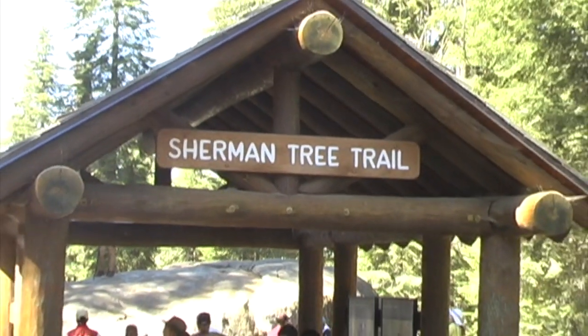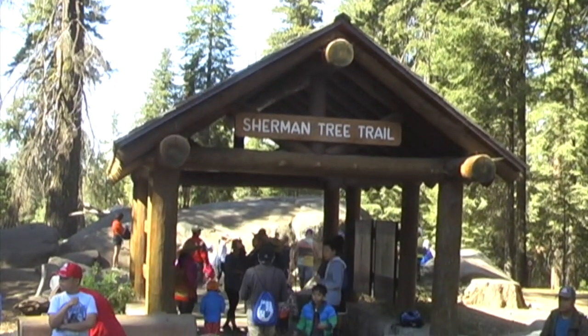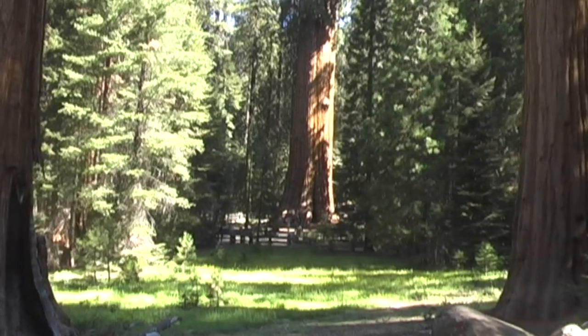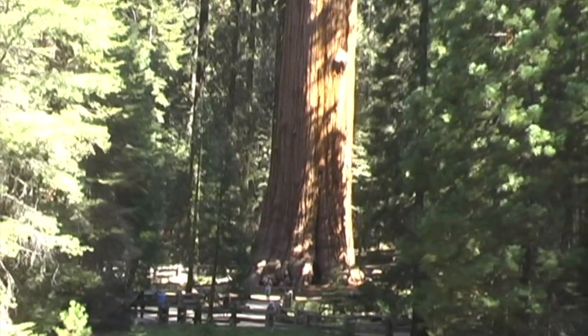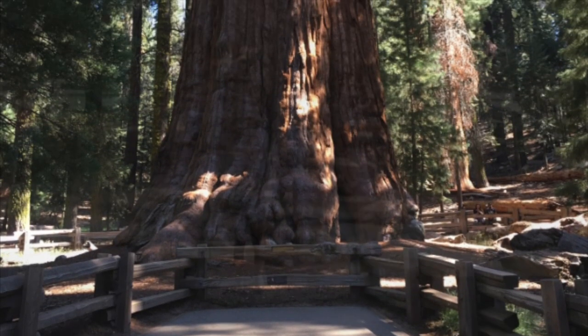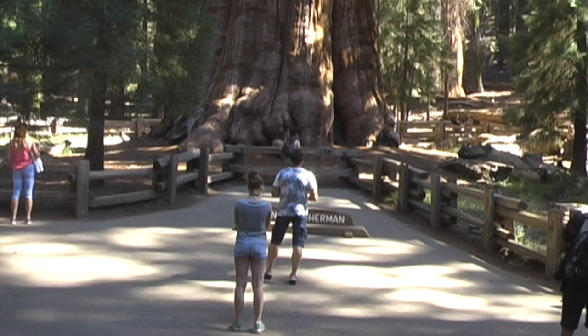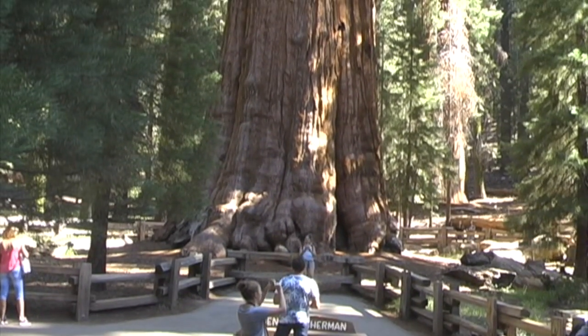The first thing I did after setting up camp was to take the quarter-mile hike to see the General Sherman tree. There it is in the distance. Measured by volume, the General Sherman tree is the largest tree in the world. It stands 275 feet tall and is over 36 feet diameter at the base. Look at that person there at the base of the tree.